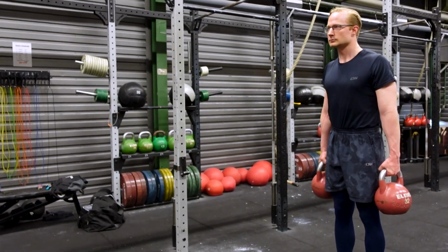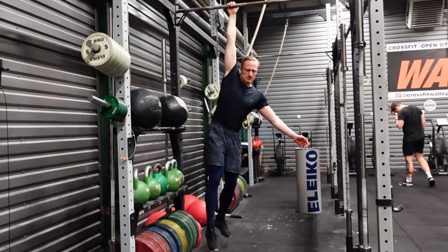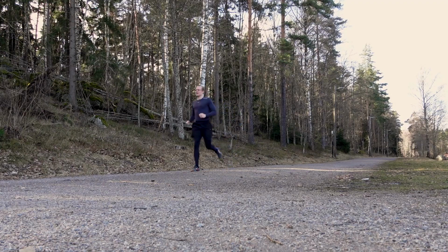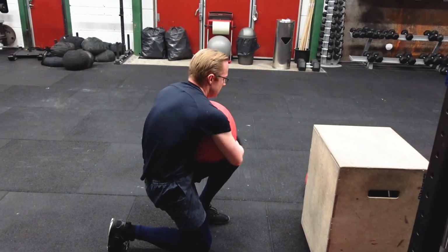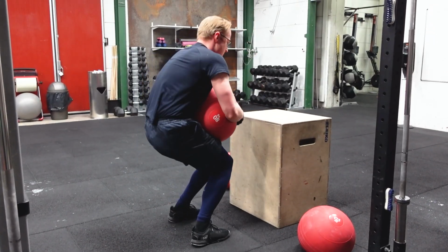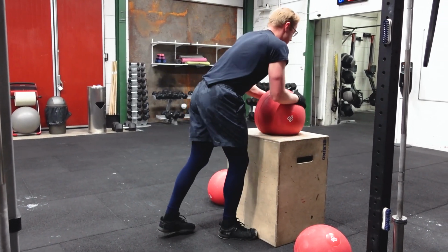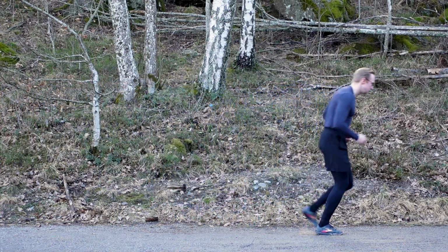So, in preparation for this year, I have focused extra on grip strength, running, technique training for Atlas stone, and even more running.